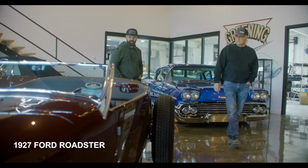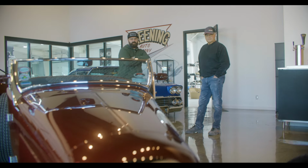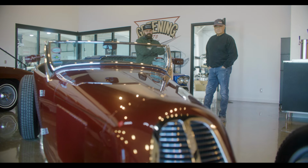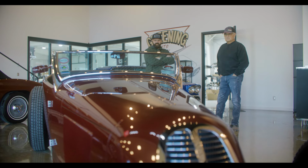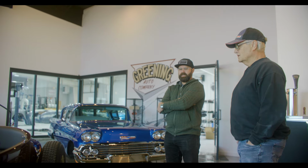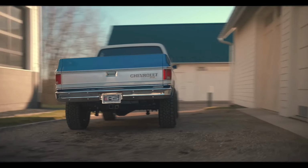I think this one's done real well, so I really like this car. We've done really well with it through the year, and it has a bunch of accolades now, which may help our chances out there. Yeah, I think out of all the cars in the shop, it'd be our best chance. Yep.